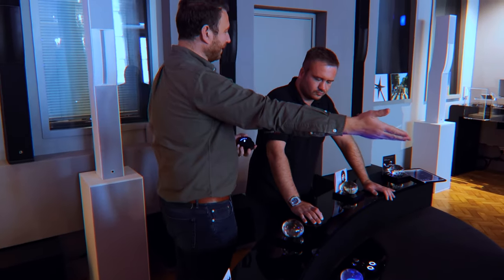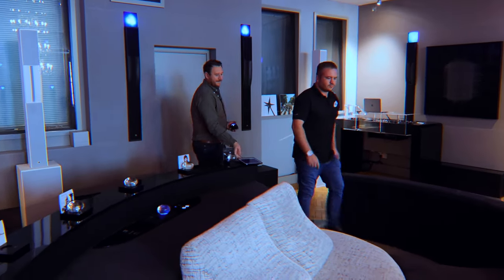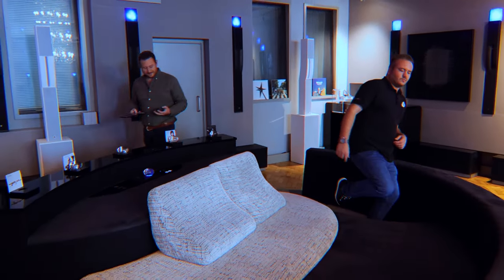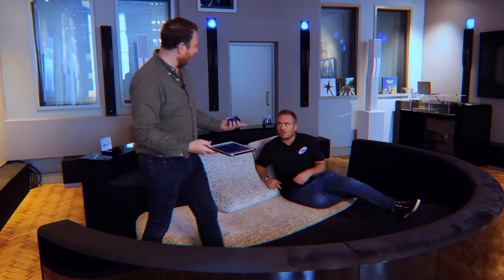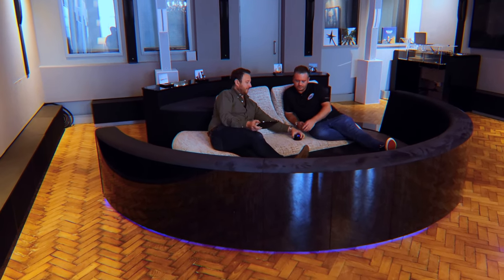And please take a seat. So we've now got the immersive audio coming around us in all the seats. Of course, we don't want to face here though, so turn us round. And yeah, there's your volume control.